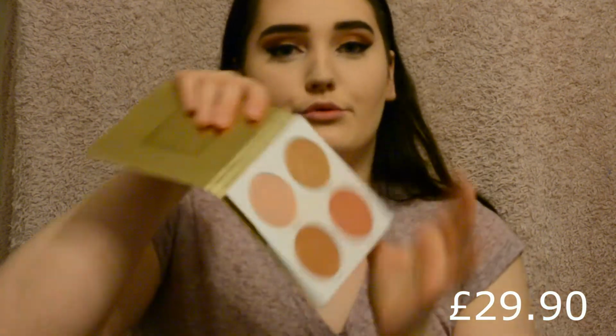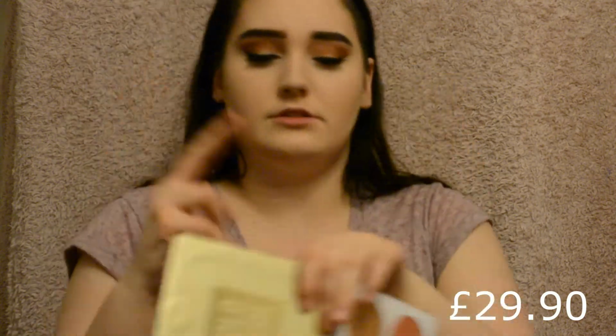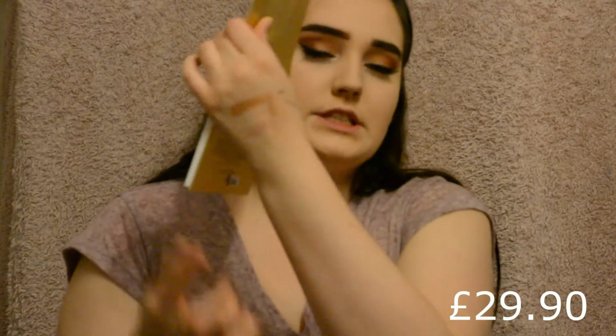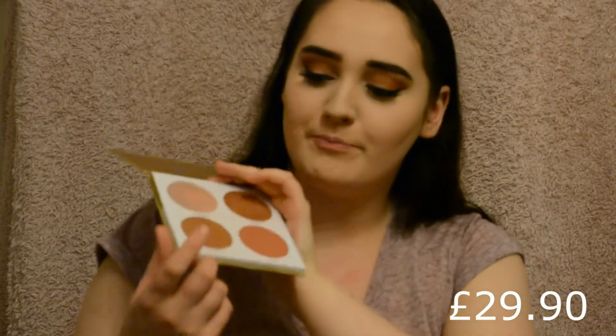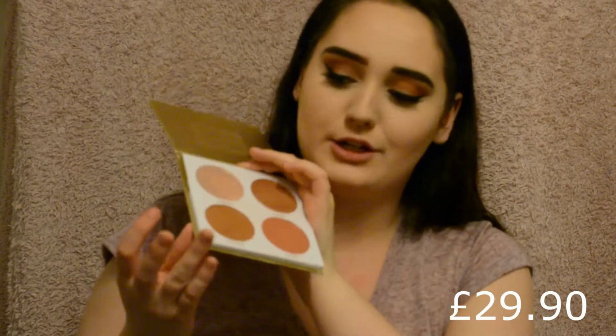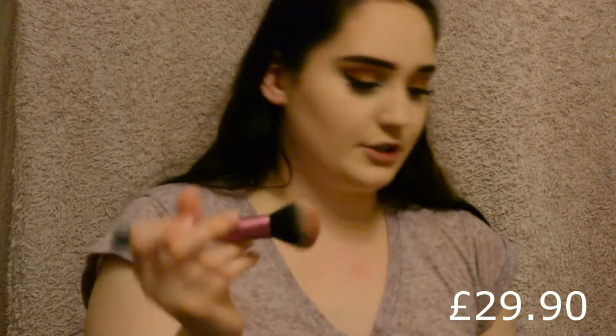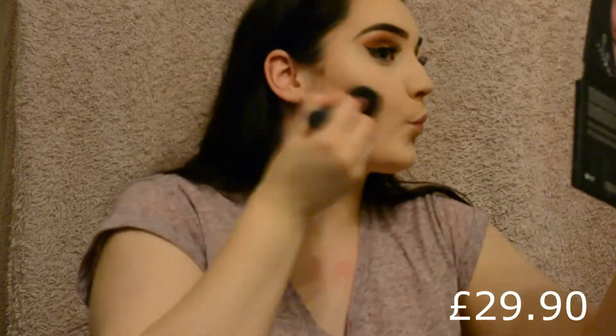So you get these two really shimmery highlighters that I'll just quickly swatch for you. It's just there. And then you get these two with a slight shimmer through them. Treasure and Blaze, but I'm going to use Blaze as a blush and Treasure as a bronzer. I'm just going into the shade Treasure. So I don't know how pigmented this is. I'd rather start off and build up.